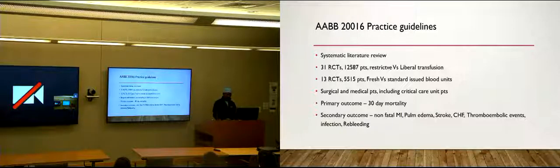And all these randomized control trials involved surgical patients or medical patients, including patients in critical care units. Again, the primary outcome was lifetime mortality. And then the secondary outcomes were non-fatal MI, pulmonary edema, stroke, CHF, and metabolic events.